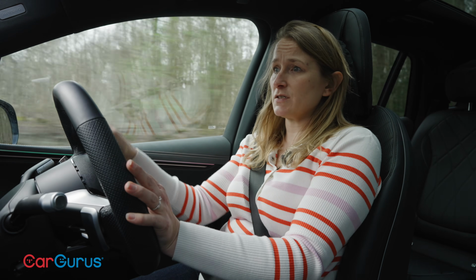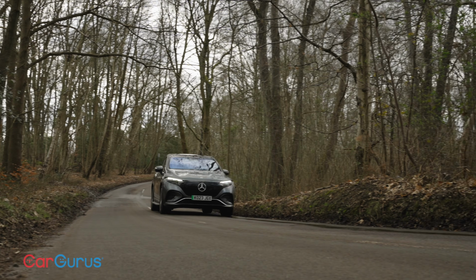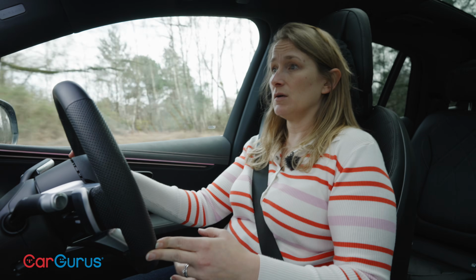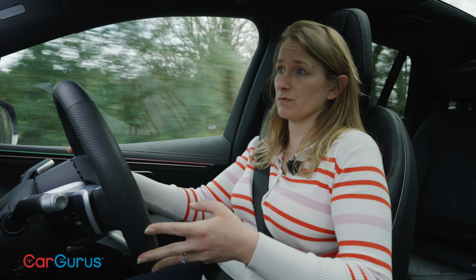It's got standard adaptive air suspension all round, of course, and it's got that really wafty, lovely ride quality to it. So I think that's really the defining character of the EQS in the way it drives, that it really does feel like a chauffeur car, but one that you're going to chuck the dogs in the boot and get the kids in the back and spend your life driving around in. So that's pretty impressive, really.